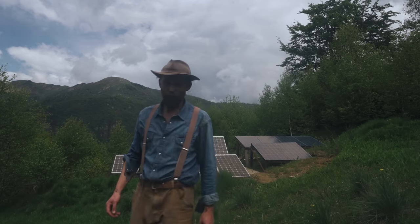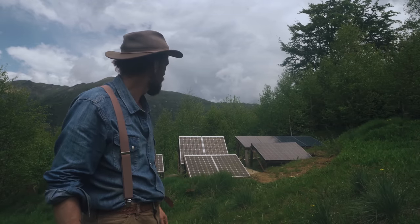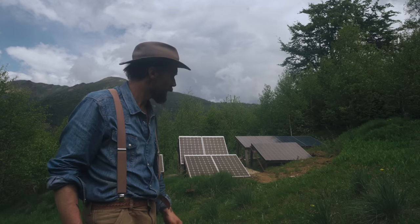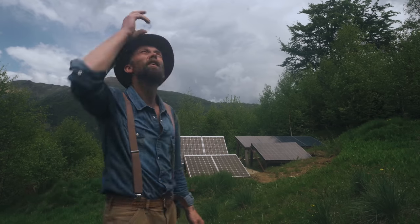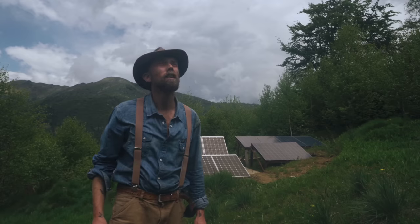I had 945 watts of charge in these panels, which is not an awful lot, but they're old, you know, they're like 10 or 12 years old, so see if this makes a difference. I don't have full sun right now, so wait a moment.